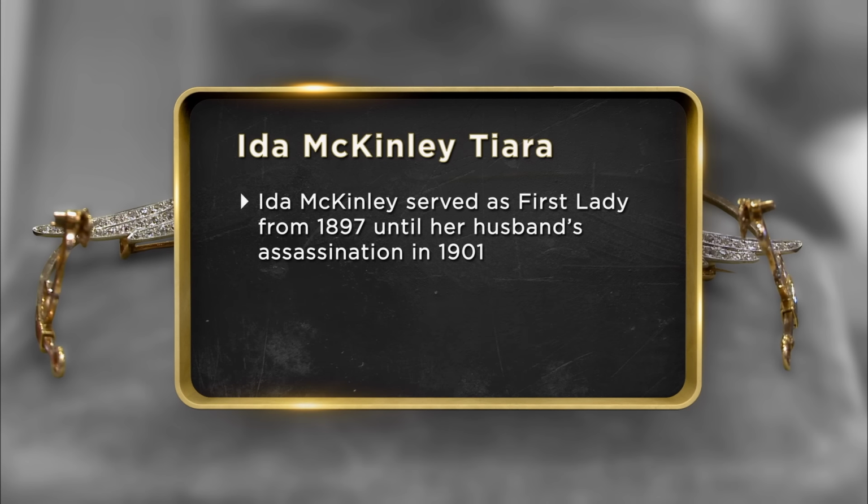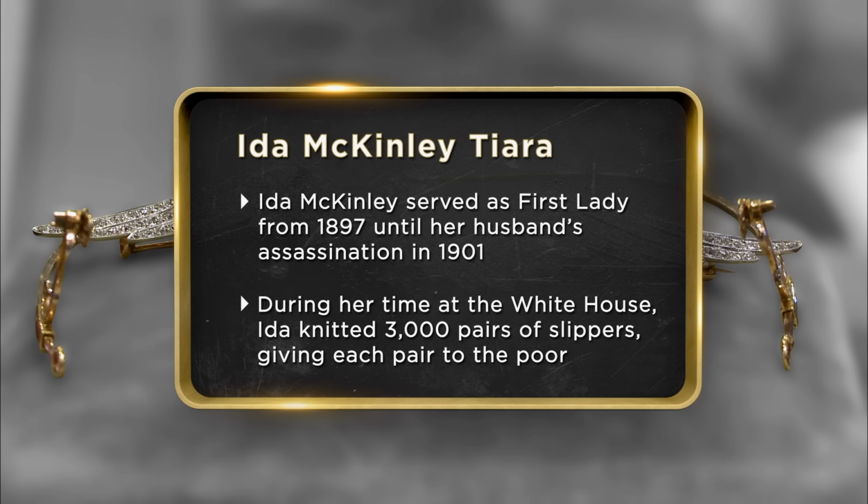I'm here on behalf of my brothers. This piece was passed down to them. It was made by Dreicer and Son, a very prominent jewelry artist, and it's 220 diamonds. I'm asking $75,000. Would really like to stay pretty close to that number. 65, 70 might be able to do it.